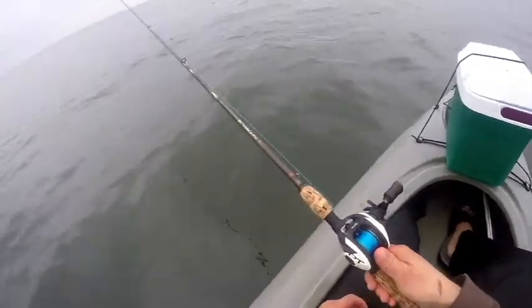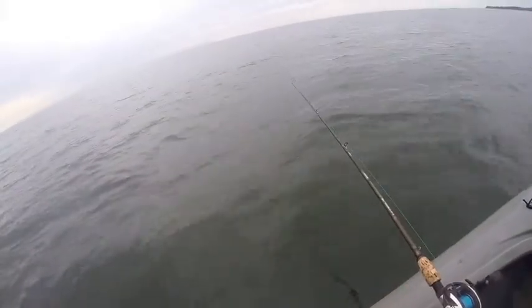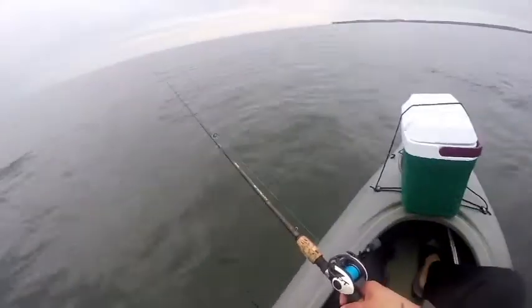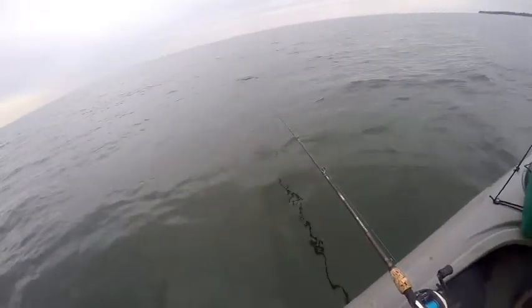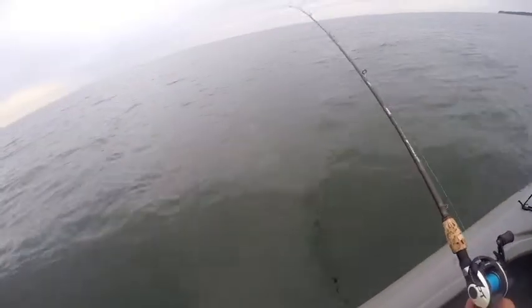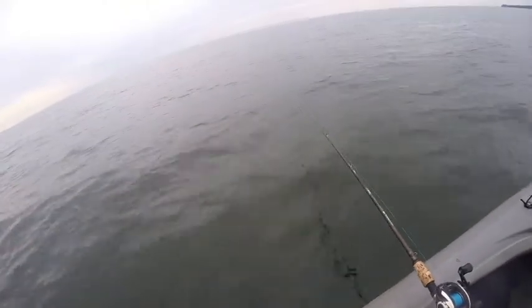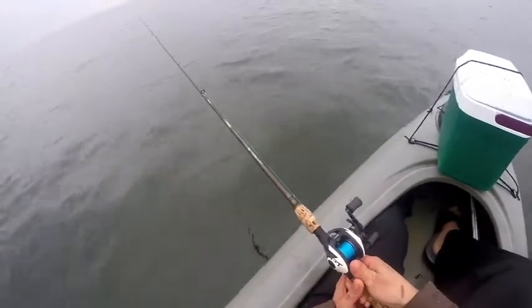Alright, I'm in about 40 feet of water on top of structure. Got some green crab that I have cut in half. The wind has changed direction, so we got a south wind, and the water's calmed down a little bit. I've been checking out all different spots around here on some scattered structure and just haven't been able to pick anything up. So I've gone a little deeper. I'm in about 40 feet of water, and we'll see what happens.